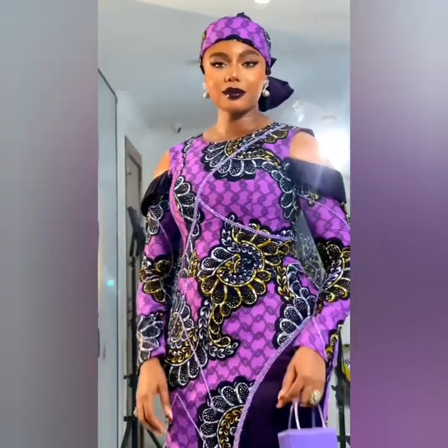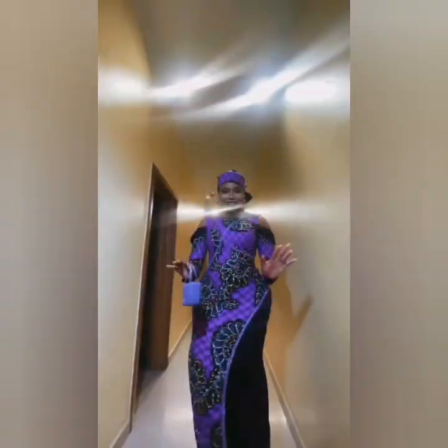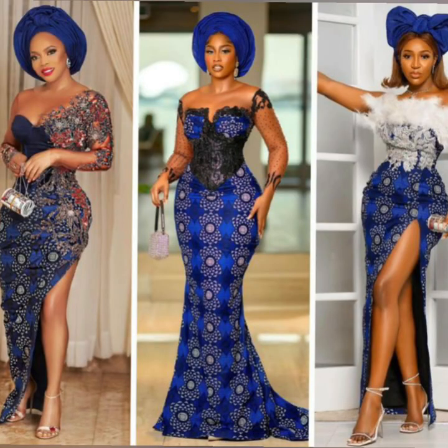Guys, look at this beautiful purple Ankara gown style by Nancy Sime. Look at the details of this gown, the sleeve, the shoulder, the darts. What do you think about that particular gown? This particular one, guys, most of the styles here are still trending.